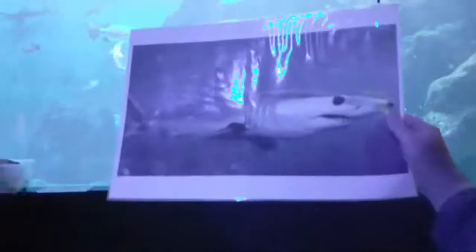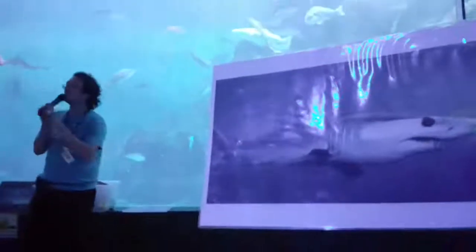And then finally, over here, we have the mako shark. A smaller cousin of the great white shark and incredibly fast. They are the fastest accelerating sharks in the world. So they're basically the Usain Bolts of the shark world.